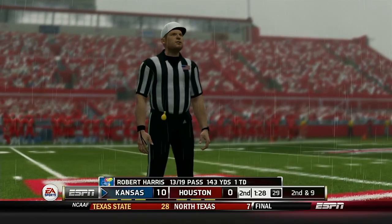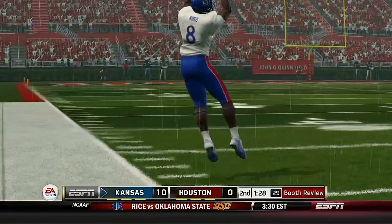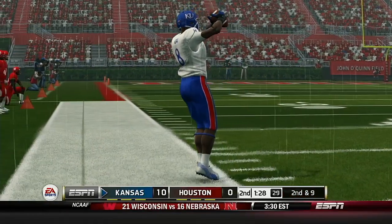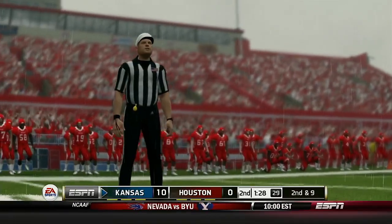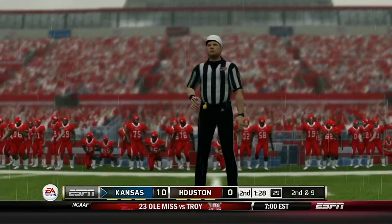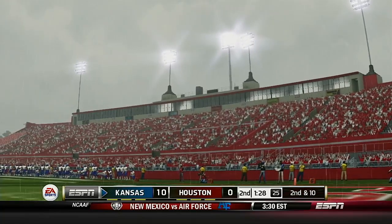So they're going to try to determine if the receiver had possession and was inbounds or not. Initially, it was called a catch, but now we're going to find out for sure if he at least had 1 foot in and possession of the ball before he went out of bounds. The ruling on the field is reversed. Well, I know the receiver isn't too happy, but they got it right after the review. No catch.